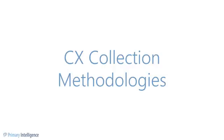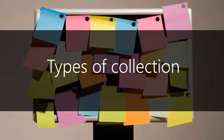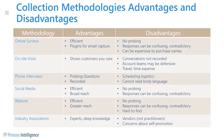So we'll now talk about some collection methodologies, the next portion of the presentation. And when we talk about collection methodologies, there are lots of different ways that we can collect information, everything from online collection to going on site to the customer's institution and so forth. And I thought it would be helpful in terms of framing out this portion of the discussion to put together a table with all of the different collection methodologies and then some advantages and disadvantages of each. And I'll go through these briefly in terms of the different methodologies and pros and cons.